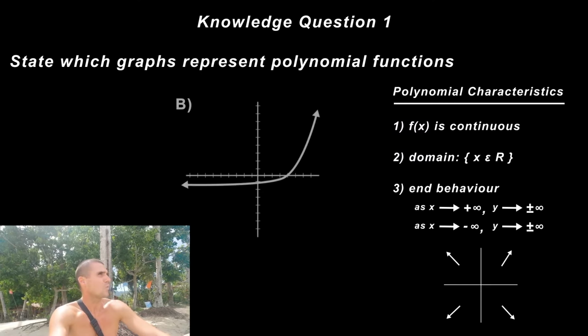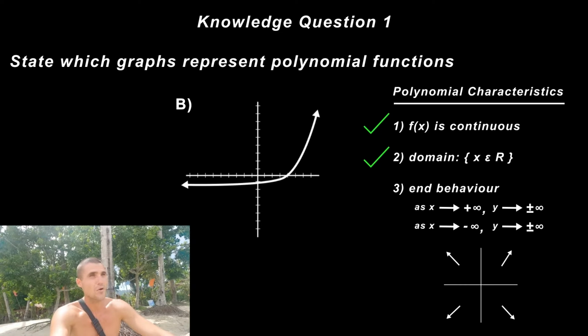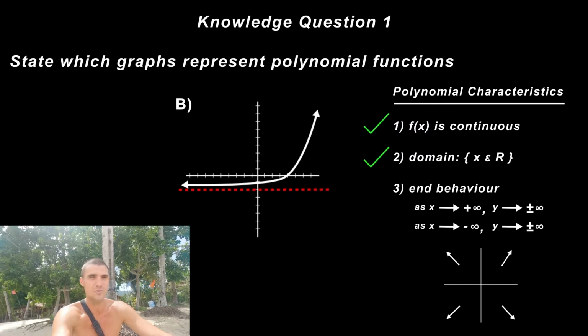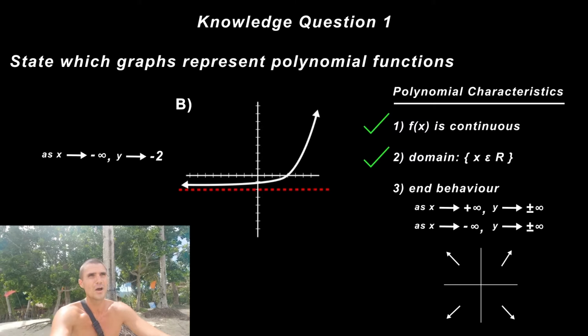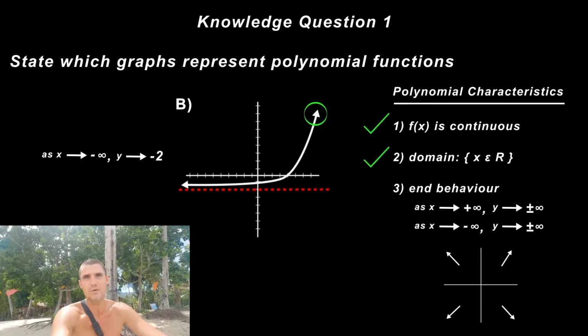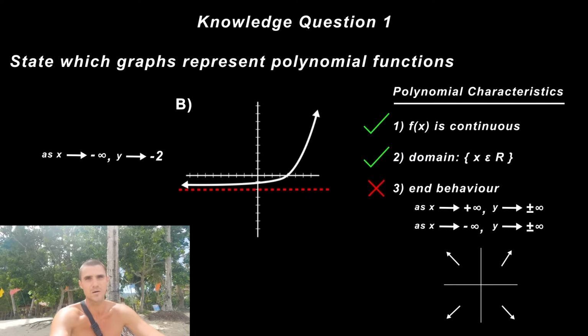Now the second one, notice that it is continuous. The domain is also x is an element of the real numbers, but what's the issue? Well, notice that we have a horizontal asymptote in this case, right? More specifically, as x goes towards negative infinity, the y values are going towards negative 2. They're not going towards positive infinity or negative infinity, right? On the right side, as x goes towards positive infinity, the y values are going towards positive infinity, but not on the left side. And so more specifically, this is an exponential function. It is not a polynomial function.